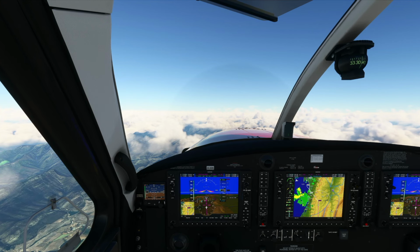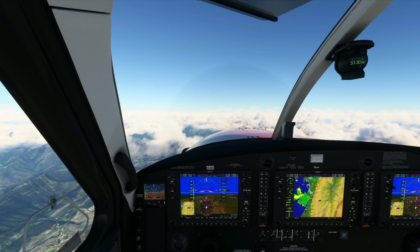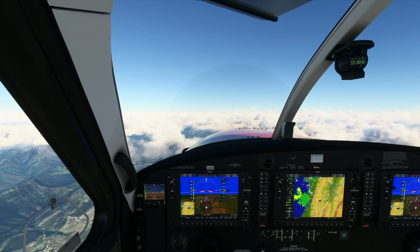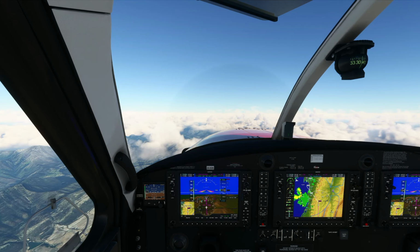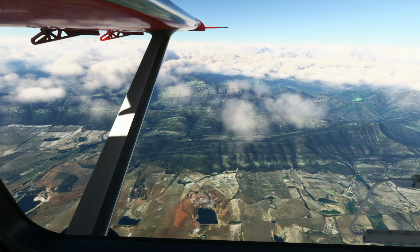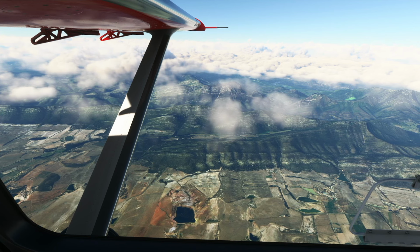Almost at our top of descent point. We're going to be descending into the clouds, minus 4 degrees. Everything else looks good. Speed 155. Doesn't actually look too bad down there.